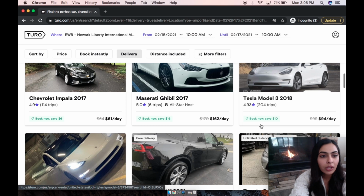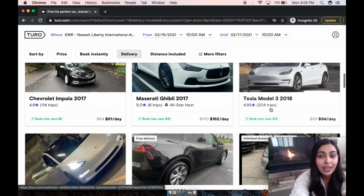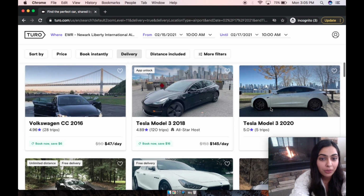For those of you that are newer to the platform and you can't determine if that's a lot of trips or not, that's a lot of trips for only being on the platform. So let's say tops 3 years, and last year being 2020 and everything that came along with it, with business being on the slower side of things, that is a lot of trips for a Model 3.